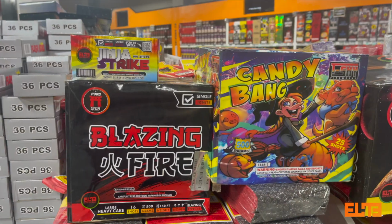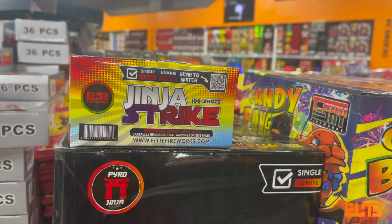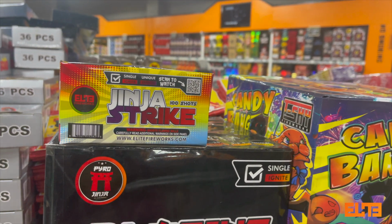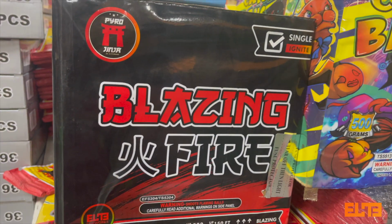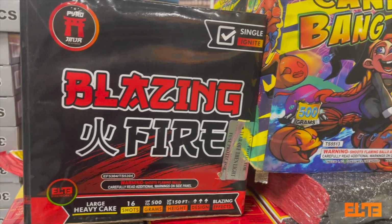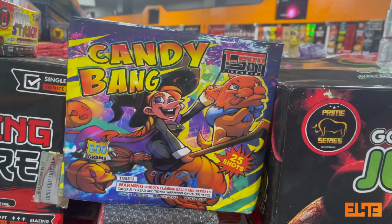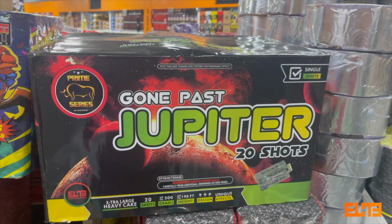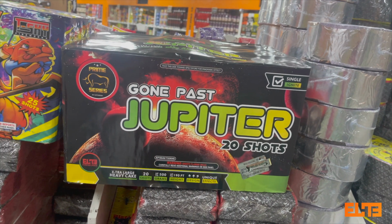Well, there you have it, guys. So the first one that you saw was Jinja Strike, 100 shots, retail $8.99, or six of them for $39.99 right now here at the Elite Fireworks. The second one was Blazing Fire, $25 a piece when you buy the case. Candy Bang at $34.99 with the case pricing. And of course, Gone Past Jupiter. It comes out at $57 a piece with the case pricing.